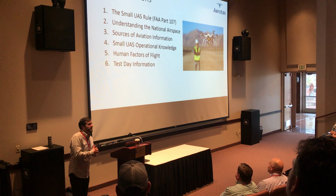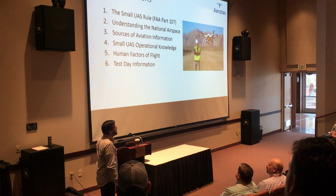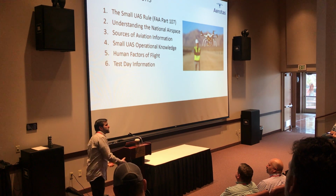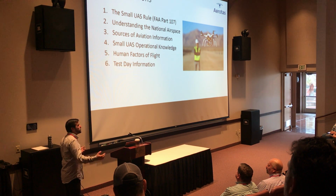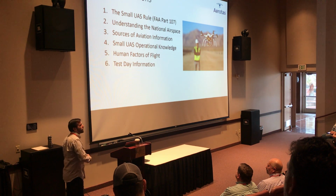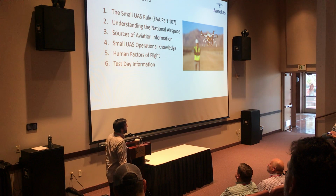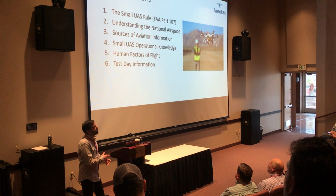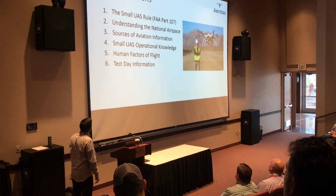Number 2 is understanding the national airspace. That's going to be actually how airplanes operate. Sources of aviation information, those will be the actual books, the charts that we're going to teach you about today. Small UAS operational knowledge, that's things like, how do you attach different weights to your aircraft and make sure that it has the right balance to stay safe? How does weather and altitude impact the flight characteristics of a fixed-wing aircraft, stuff like that.